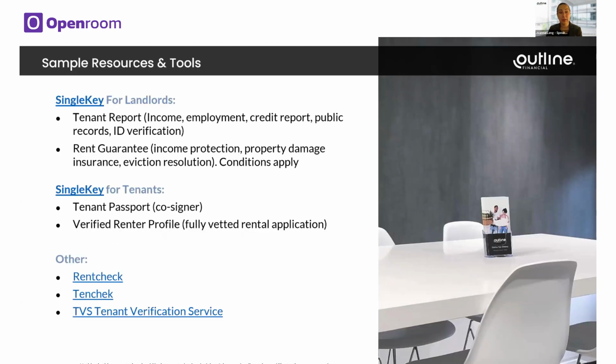Simple resources and tools. There are some services out there right now that will do all of this for you. None of it is for free. I don't work for SingleKey and I don't have any affiliation with them. I just looked at the tool and it looked good. They approach it from a few different angles. Tenant reports: they will verify income, employment, credit, public records, and ID verification. They give you some kind of guarantees on it. You could pay as a landlord for a rental guarantee. It's like an insurance thing, and they will do income protection, property damage insurance, and eviction resolutions to a certain degree.